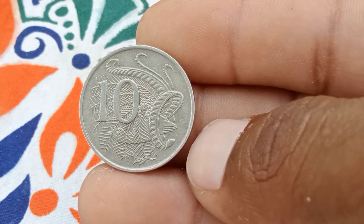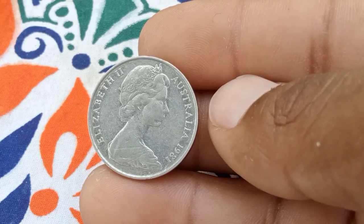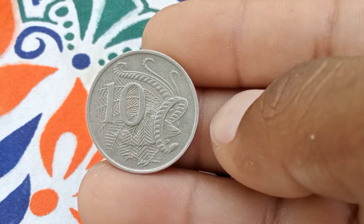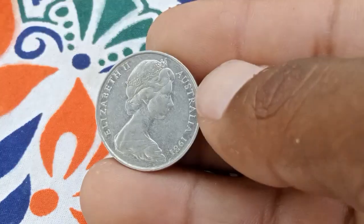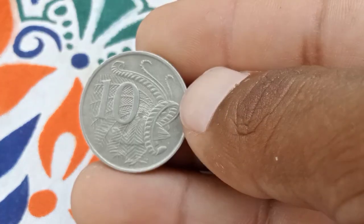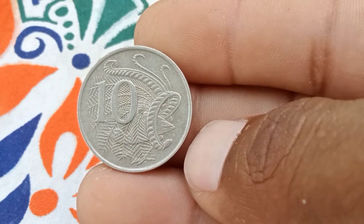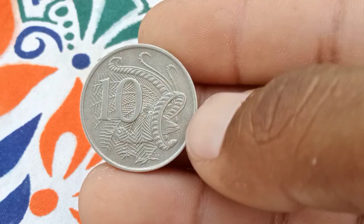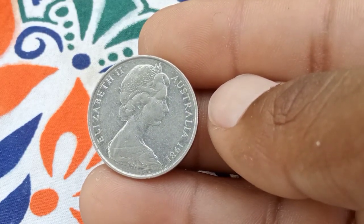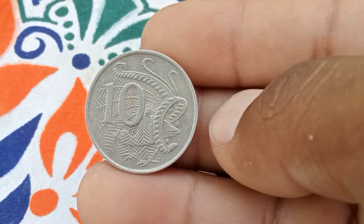Now let's discuss collector demand, which plays a big role in determining the coin's value. The 1981 Australian 10-cent coin is not considered extremely rare, as millions were minted that year. However, demand still exists, especially among collectors who are trying to complete date sets of Australian decimal coins. Enthusiasts appreciate coins in very fine condition because they offer a glimpse into history without the high price tag of uncirculated examples. Additionally, collectors from around the world who focus on Commonwealth or bird-themed coins often seek out this piece for its iconic lyrebird design.